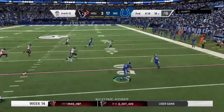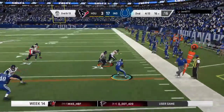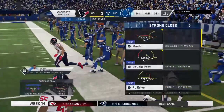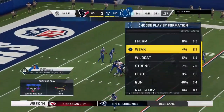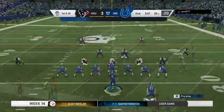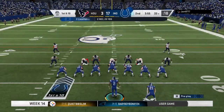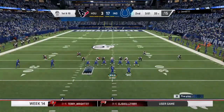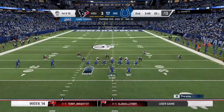2nd and 13. Catch made here by Campbell. 17 yards on the catch and run. It's a first down. I think that's a big pickup for a first down because when you run a drag route against zone, you're sometimes asking for trouble because you might run into a defender. Yeah, well, there they ran into a first down. Executed it to perfection.